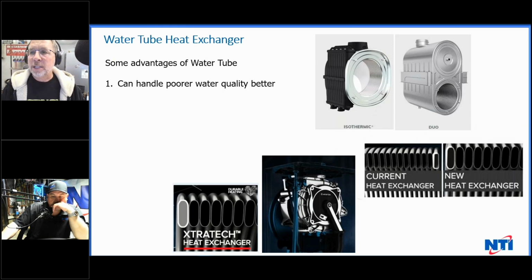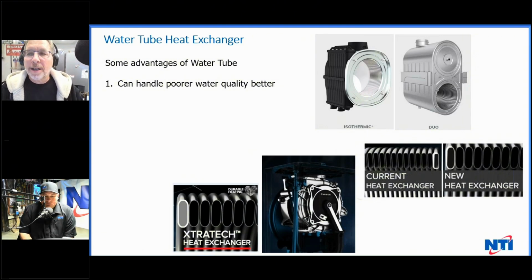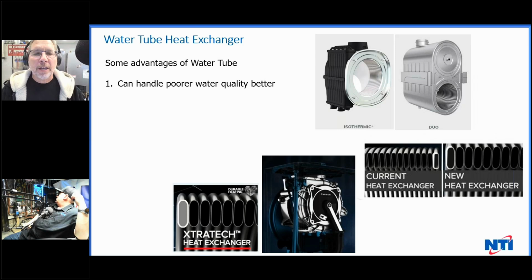So pretty intense. But some advantages of the water tube: they can handle poorer water quality because of the velocity that we insist to go through them. Fast moving water will not allow things to adhere to the hot surface of that heat exchanger.